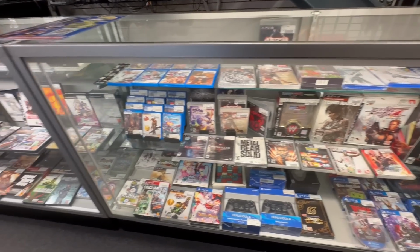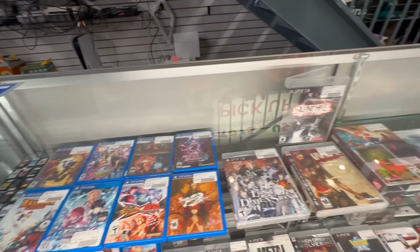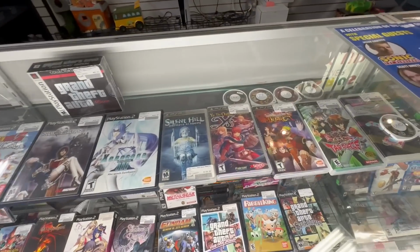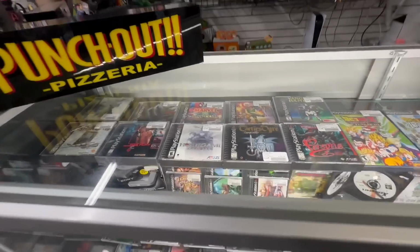And then I moved over to the PlayStation section, which had an absolutely big amount of PS Vita games, which you never see, especially in the box. Then I checked out the PSP, the PS2 games, as well as those PS4 games you saw and PS3 games. There's some amazing games here.